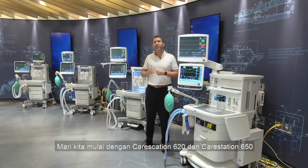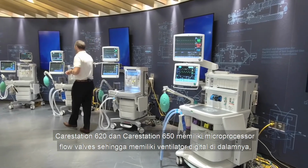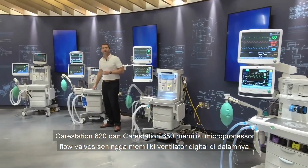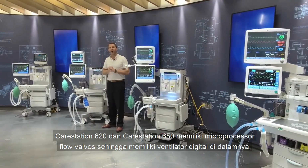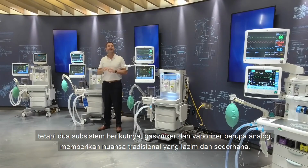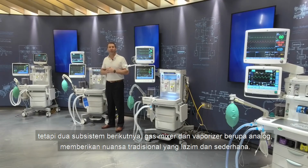So let's start with the Carestation 620 and the Carestation 650. The Carestation 620 and Carestation 650 have the microprocessor flow valve, so the digital ventilator built in. But the next two subsystems, the gas mixer and the vaporizer, are analog, providing that simple and familiar or traditional feel.